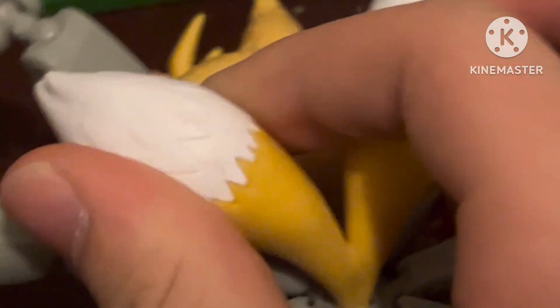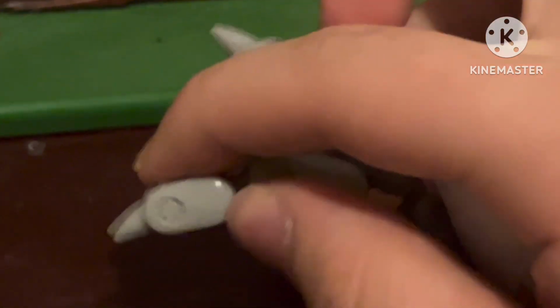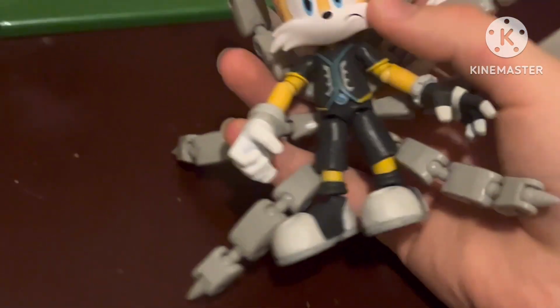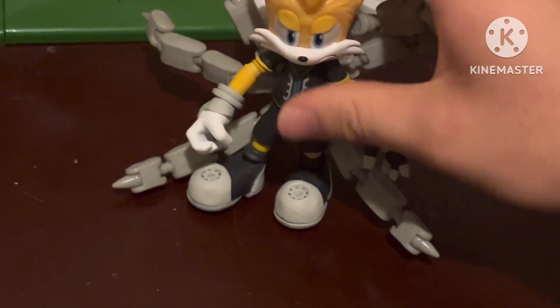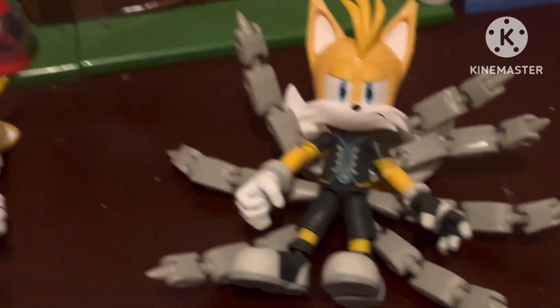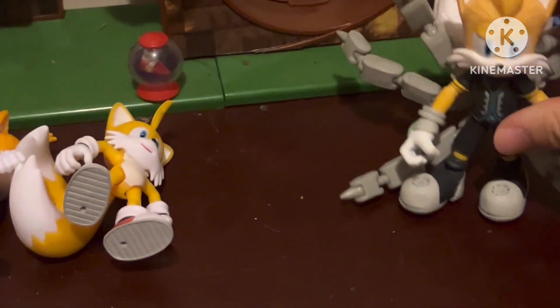Those, not sure if those move. They move, yeah, but I'd be careful with them. Anyway, here's the 9 tails. Of course, all of the robotic tails here can move from this one to all of them, basically. And by the way, he's really hard to get out of the package. If you've seen other videos of people opening him, yeah, he's pretty hard to get out. I'm not even lying with you. He's hard to get out, but it's a really good figure nonetheless.